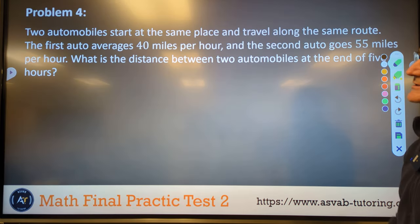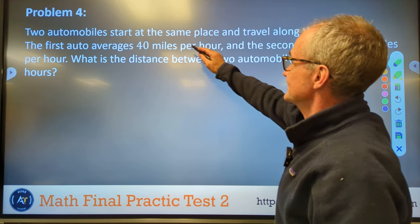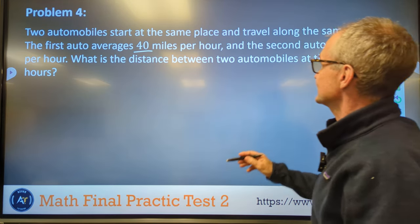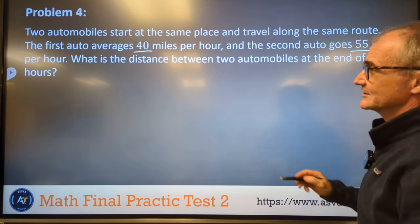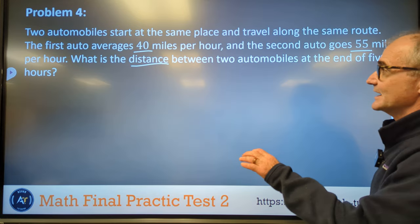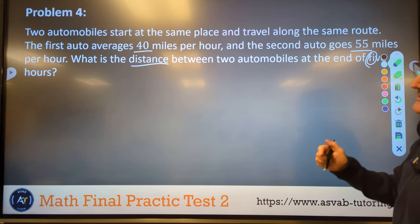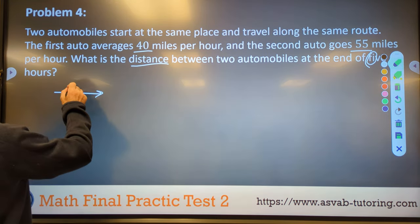Problem number 4, a lot of words here, a lot of stuff to decode. Two automobiles start at the same place and travel along the same path. The first is going 40 miles per hour, and the second is going 55 miles per hour. What is the distance? It's an important word here, because I'm looking for miles between the two automobiles at the end of 5 hours. Got my colors over it. So I got this one car going here, 40 miles per hour.